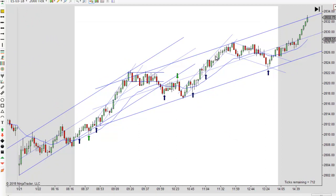Even though there's some nice chances for some shorts in here, when you've got a trend working up this steep, you don't want to short that. Just wait till you get a chance to go long. You've got to be patient. You've got to be a little bit patient through here from about 9 o'clock to maybe about 10 before you really got some entry opportunities.